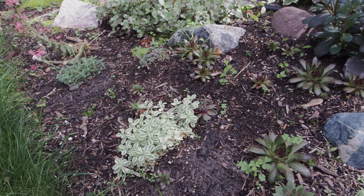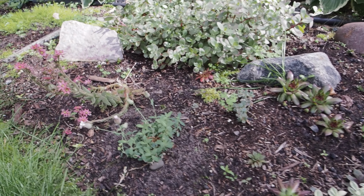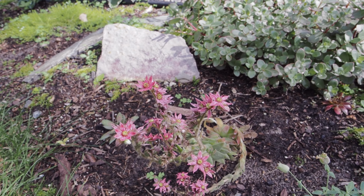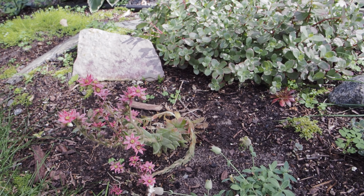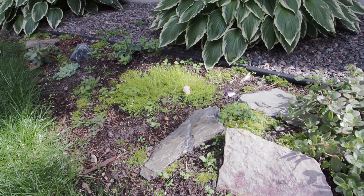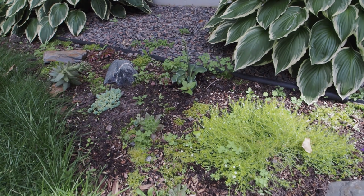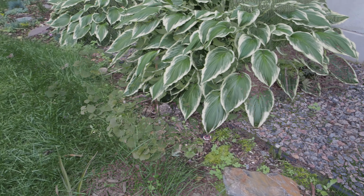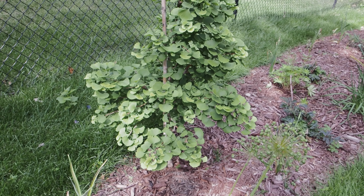So that's just some saline. That's another sempervivum. They look alien. It's blooming there. And more Scotch moss behind that. And more sempervivum. Go on the other side here. This isn't blooming, but I gotta show you.